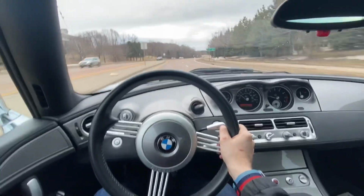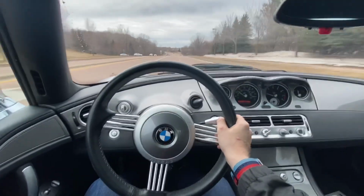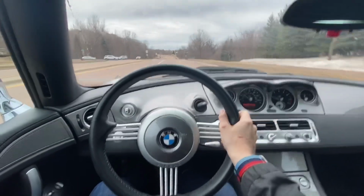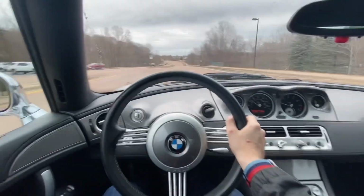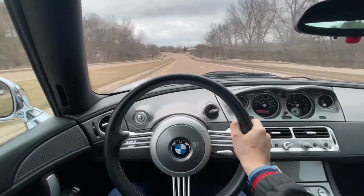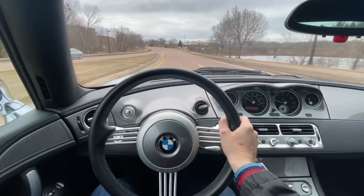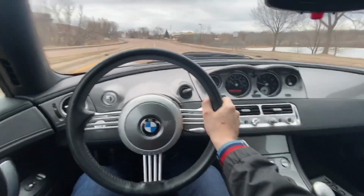It's very quiet for a convertible, even assuming with the hardtop on here. It's very, very quiet. Going down a road that I know is actually pretty bumpy, I feel bad critiquing the ride quality, calling it an E83 X3. It's definitely stiffly sprung, but it's not uncomfortable. So I think BMW knew what they were doing with this thing.